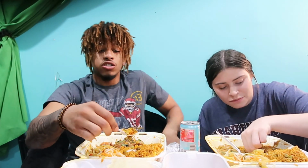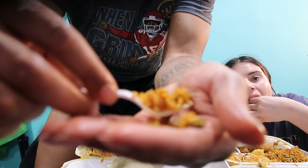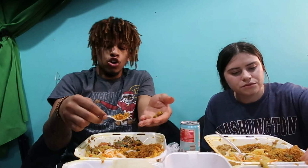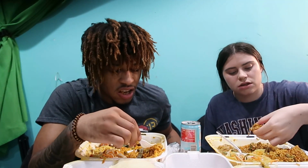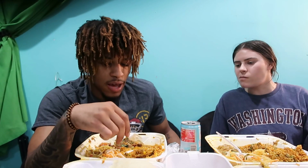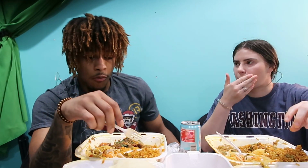Let me get y'all a close-up of the jollof rice. I think I might want this for my birthday dinner. I'm not even joking. It's got like green beans, peas, corn. That is a carrot. You do got carrots in here. Oh yeah. It's tomato based though. It's really good. I wonder what the other rice tastes like. We have to get that next time.